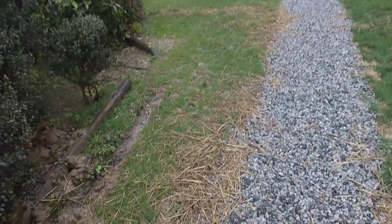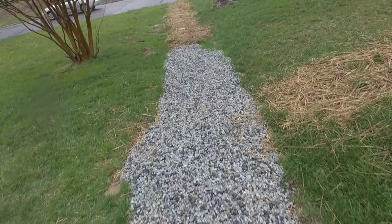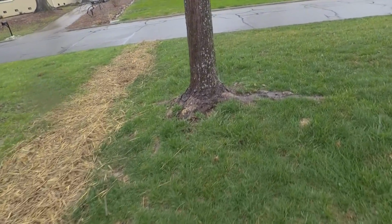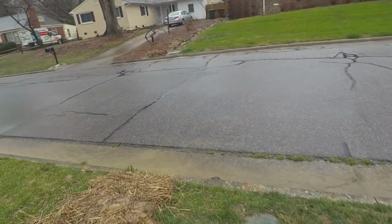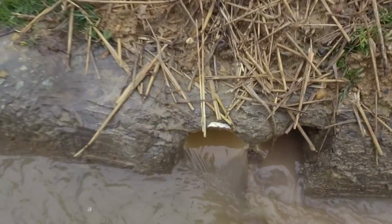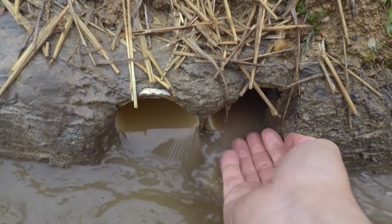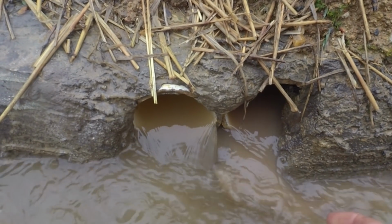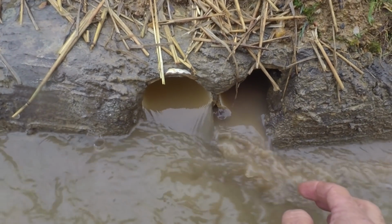And then let's see, this used to be a swamp all the time. So let's see how our outfall's working. Whoa, look at that. That is a lot of water coming out of there. And this side is the other side. So that's all water that was landing back there with nowhere to go.